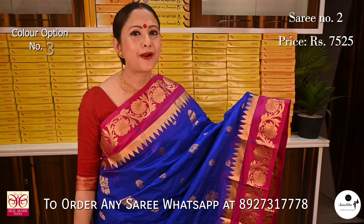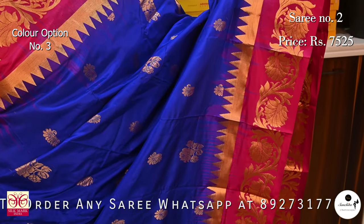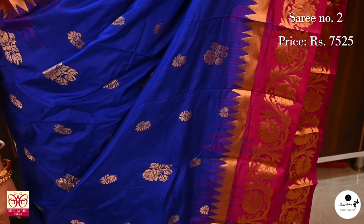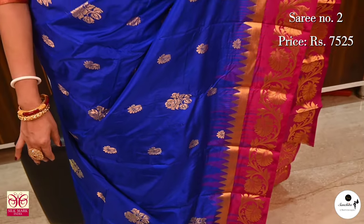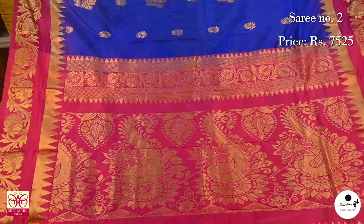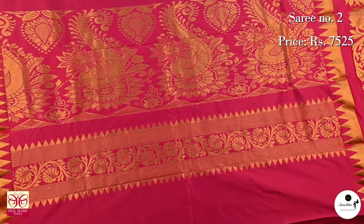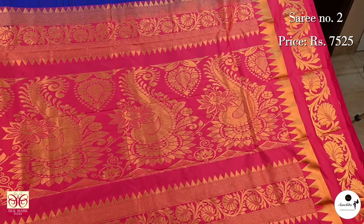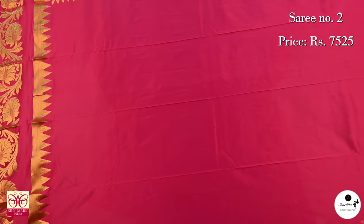Ravishing color combination, royal blue with Rani. The pallu has a rich royal look with gold zari work. Contrast blouse piece is in Rani pink color. A magical Kanjivaram silk in lime green and Rani.